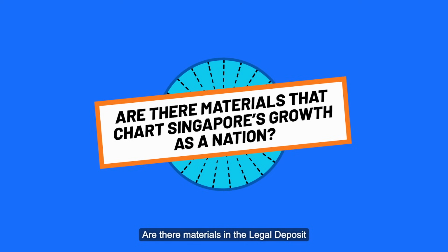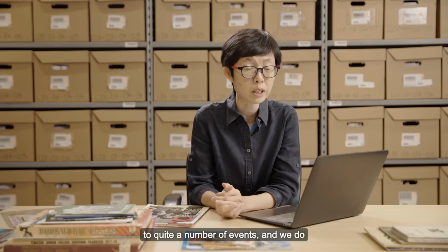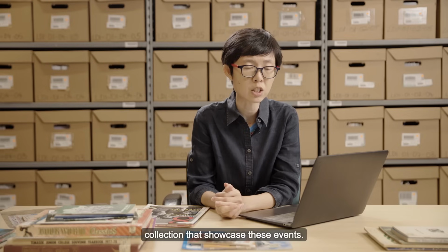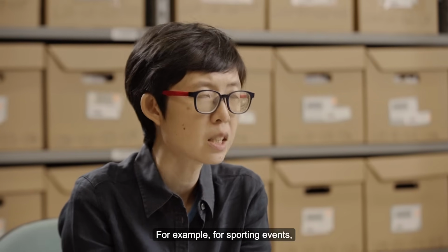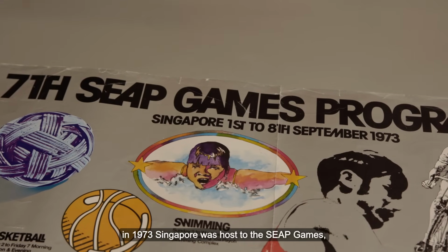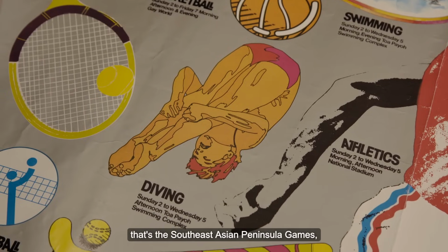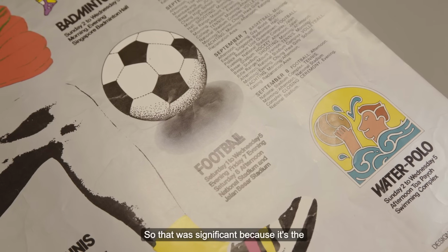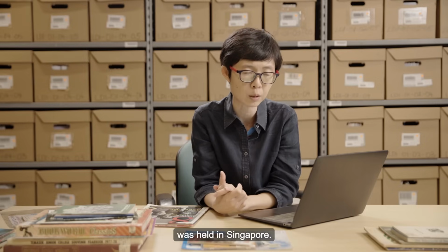Are there materials in the legal deposit that chart Singapore's growth as a nation? Over the years, Singapore has played host to quite a number of events, and we do have posters in the legal deposit collection that showcase these events. For example, for sporting events, in 1973, Singapore was host to the Siap Games, that's the Southeast Asian Peninsular Games, which later became the SEA Games. So that was significant because it's the first time that the Siap Games was held in Singapore.